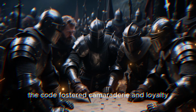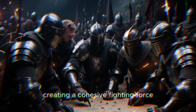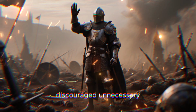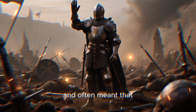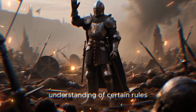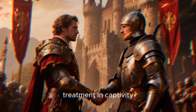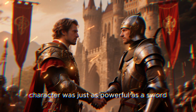Furthermore, the code fostered camaraderie and loyalty among fellow knights, creating a cohesive fighting force where men trusted each other to stand firm in the face of danger. It encouraged discipline, discouraged unnecessary brutality that could incite fierce retribution, and often meant that even in the chaos of battle, there was an unspoken understanding of certain rules. This ethical foundation built a reputation, secured alliances, and even ensured better treatment in captivity, proving that sometimes character was just as powerful as a sword.